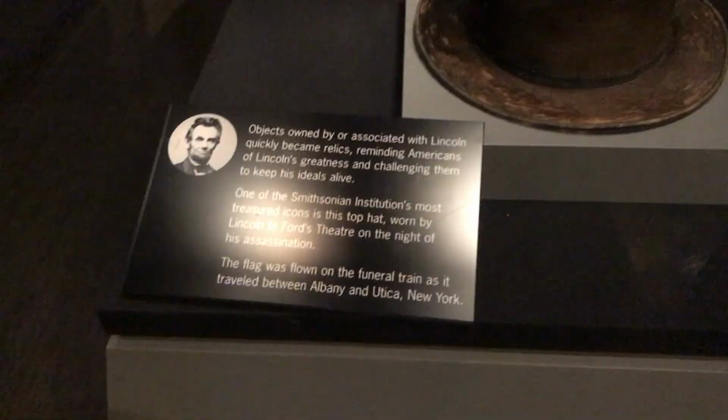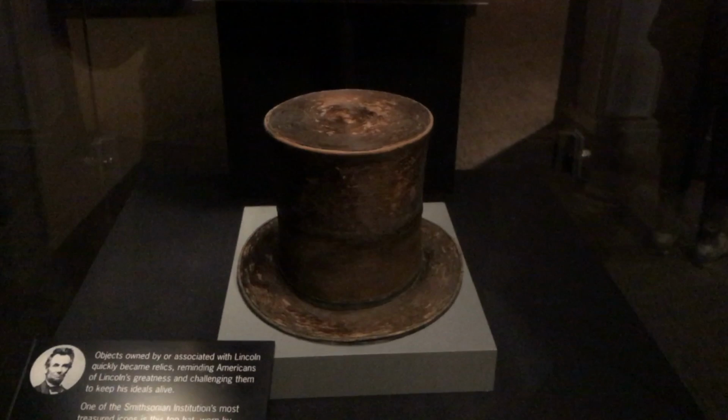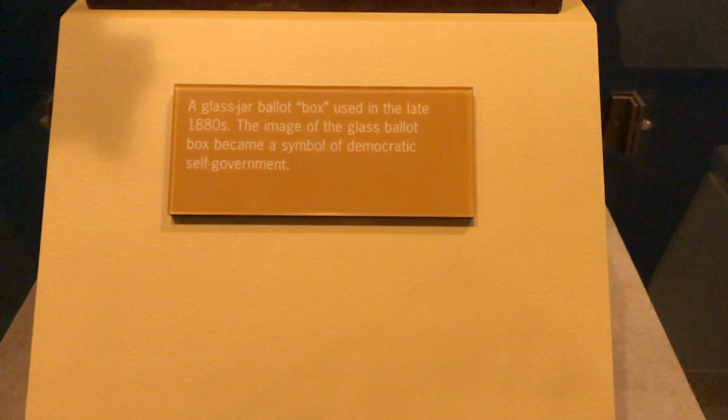That was super fun. Hey, would you vote for me for president? Vote Mr. Cheesy Pop? Would you vote cheesy? This is the hat Lincoln was wearing the night he was assassinated. Oh my gosh. Glass jar ballot box. The image became a symbol of democratic self-government.